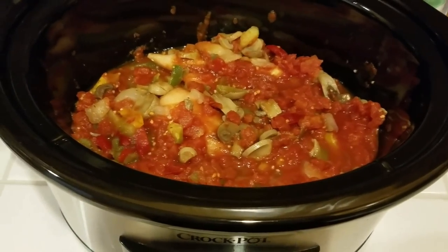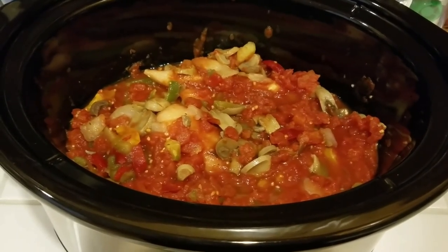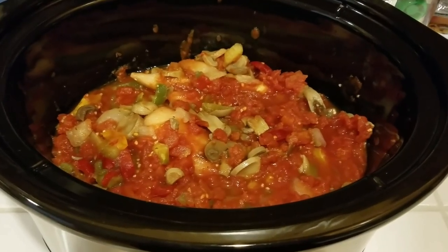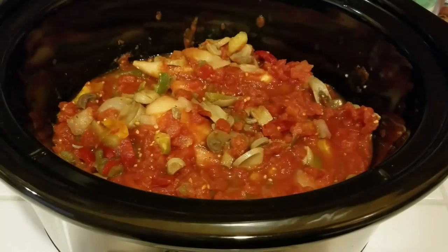And I'm going to set it at 8 hours, but it's not going to take 8 hours. Probably let it slow cook for maybe 5 or 6 hours. But I want to make sure it cooks long enough because I like the chicken to just kind of fall apart. So I'm going to go ahead and get this started and move on with my day.